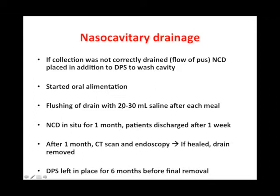So after a month, we have to do a CT scan and then an endoscopy. By CT scan, we see if the leak is persisting. We give some contrast and we see if there's leak still. Okay, and we have to verify it endoscopically as well. So if we see that the leak has healed, then the nasocavitary drain is removed. But the double pigtail stents are still left in place for at least 6 months before final removal.